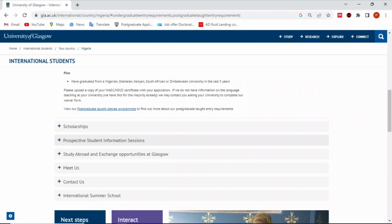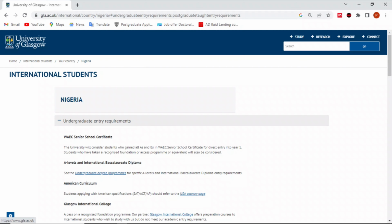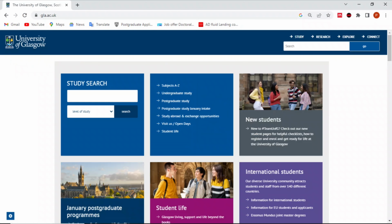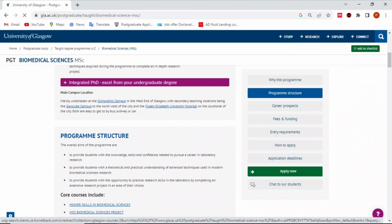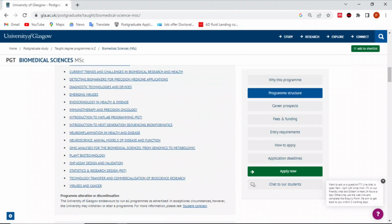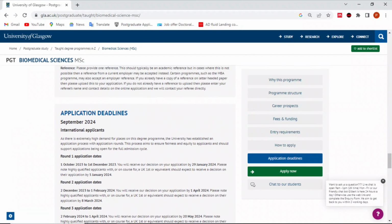So, and here you also look at scholarships, which I'll be touching on soon, prospective student information sessions, study abroad exchange opportunities, meet us, contact us, and all of that stuff. So, I will go back to the course that I was doing, biomedical sciences. After checking the international students requirements, I will simply look at the application deadlines again.